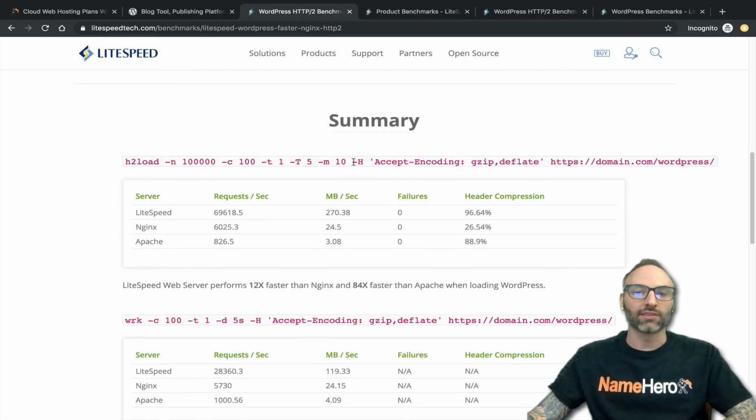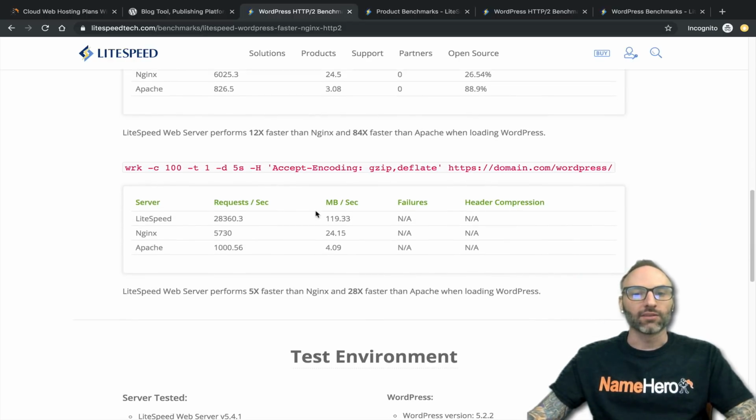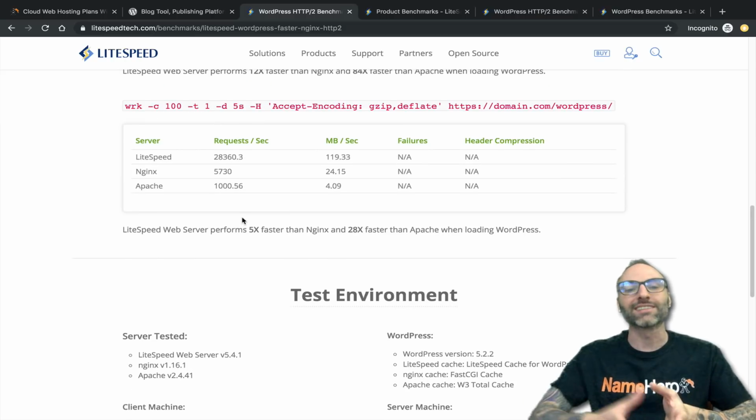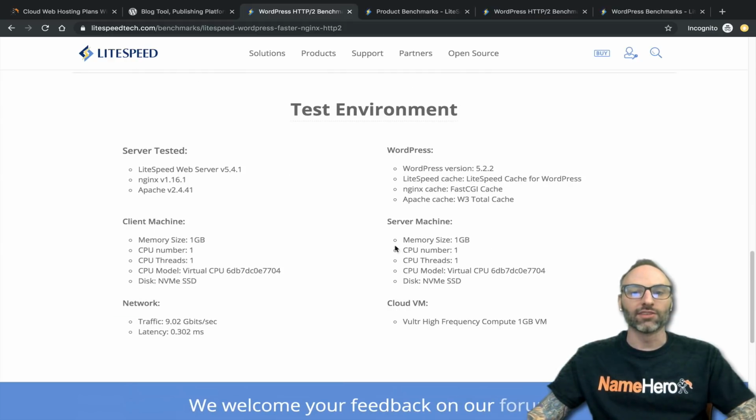If we go down here, you can see the summary of things: the requests per second, the megabytes per second, failures, header compression, and we get into a bunch of other, not complicated stuff, but just more detailed summaries. And if you get down here to the test environment, this is what they use specifically: the exact web servers they tested, the machine that was on, so like memory was 1 gigabyte of RAM, CPU, number of threads, and model, and as far as the disk as well.